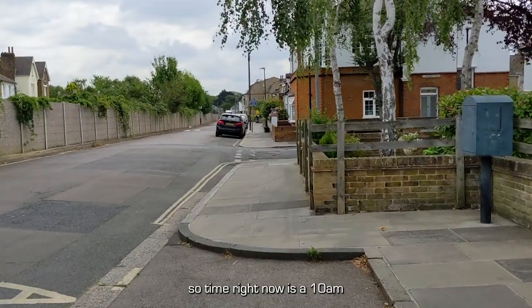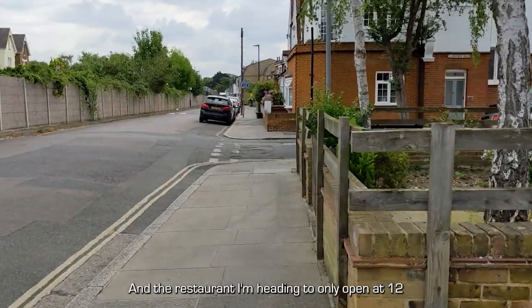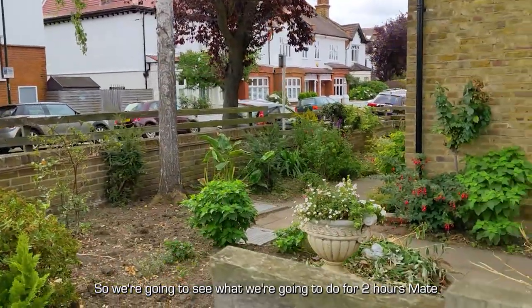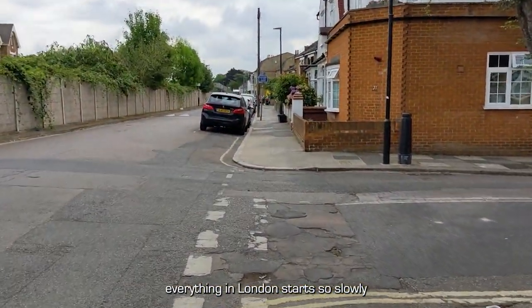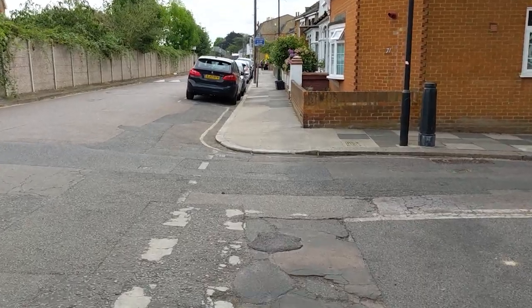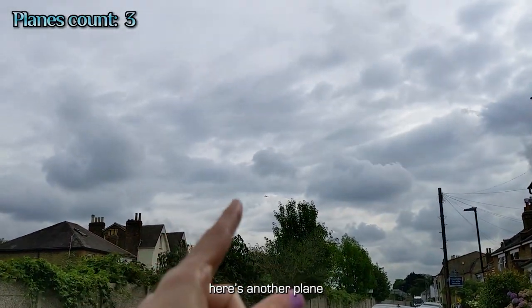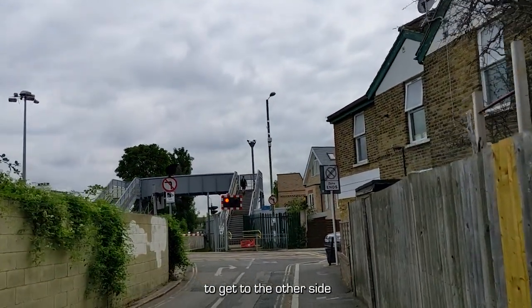So time right now is 10. And the restaurant I'm heading to only opens at 12, so we're gonna see what we're gonna do for 2 hours. Everything in London starts so slowly. Well, especially in this part, most restaurants don't open before 12. Here's another plane. Okay, so here's the bridge we need to cross to get to the other side.